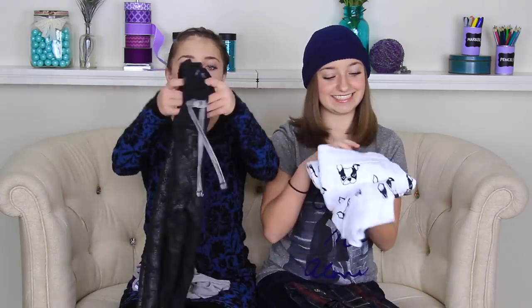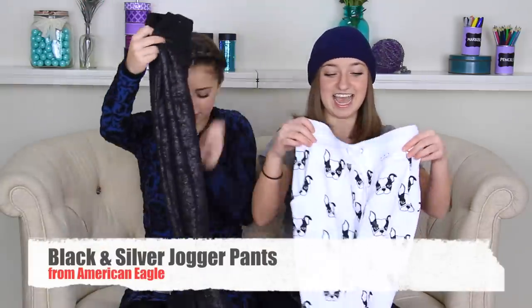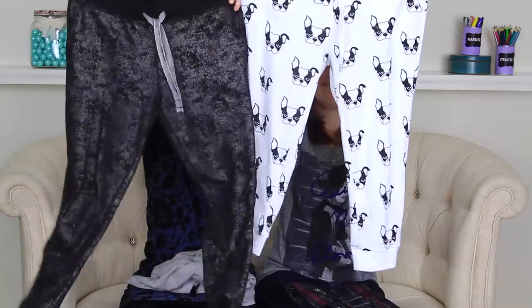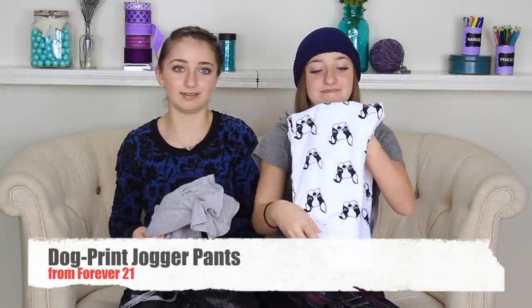So, we have an elf on the shelf type of elf that comes and visits us every Christmas, and he watches us, and if we're good, then he brings us pajamas on Christmas Eve so we can wear them Christmas morning. And this year he brought me these pretty awesome black joggers. And mine have dogs on them. What type of dog is that? A pug. Mine have pugs on them.